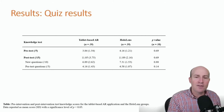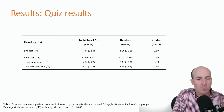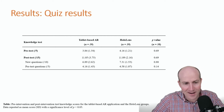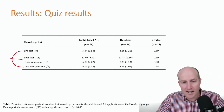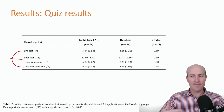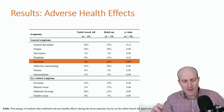This was a study about the neurophysiology of the human brain. So looking into the cerebral cortex, different lobes, how the brain works, how it's structured, that kind of thing. So we have here new questions and then the same as the pre-test questions. In both cases, they learnt. There was no difference between learning AR from the HoloLens or from the tablet device.